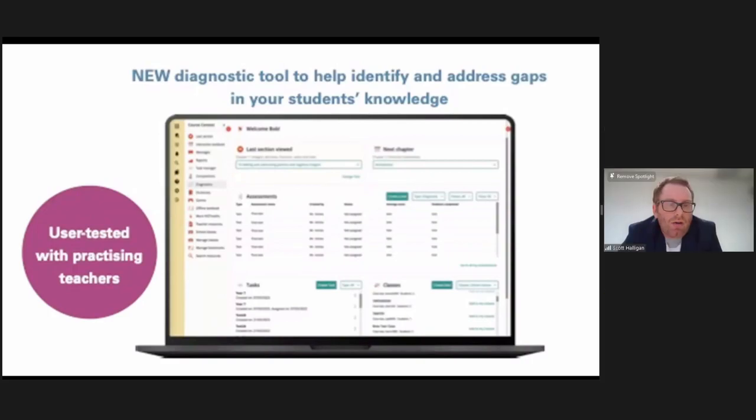Okay, so one of the things that we are doing for this edition is a fairly comprehensive, when I say fairly, I mean very comprehensive diagnostics tool that will be complementary as part of the online teaching suite, part of the teacher resources. So this won't be some kind of paid for add-on. It will be accessed via the teacher resources in the teacher website.